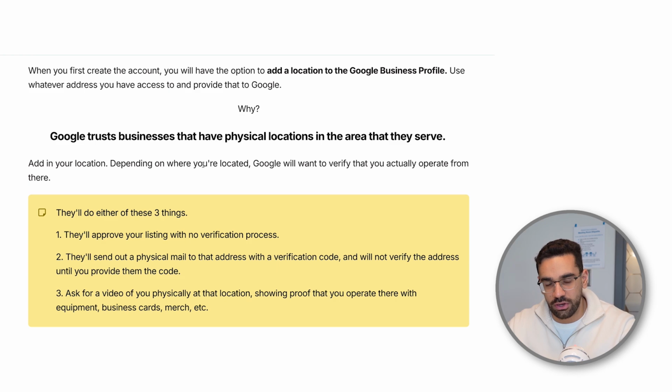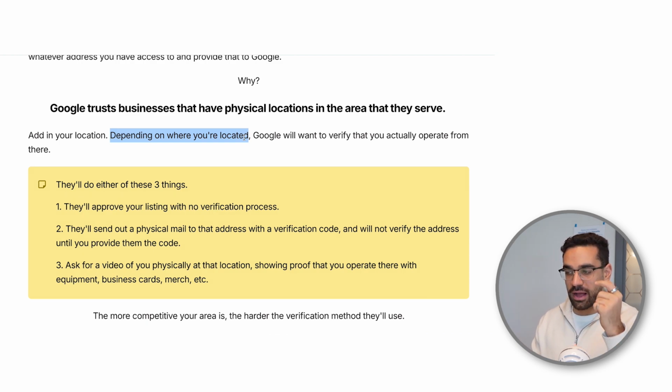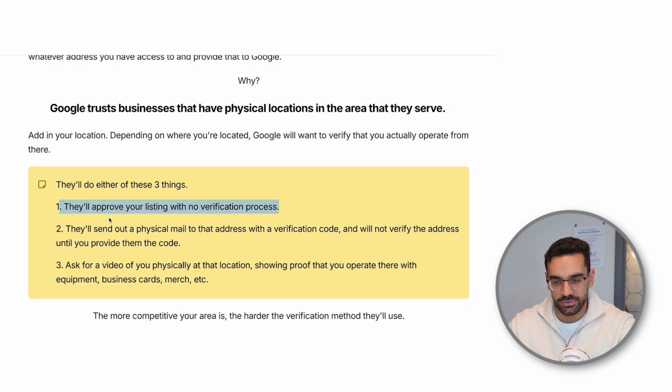You can add in your location, but then choose to hide it publicly. Depending on where you're located, Google sometimes asks to verify they actually operate from there. So, if I'm trying to make a Google Business Profile and it's in like the heart of downtown Toronto, because this is such a competitive area and Google doesn't want to have spam, they're going to ask to verify your location. So these are the three options.